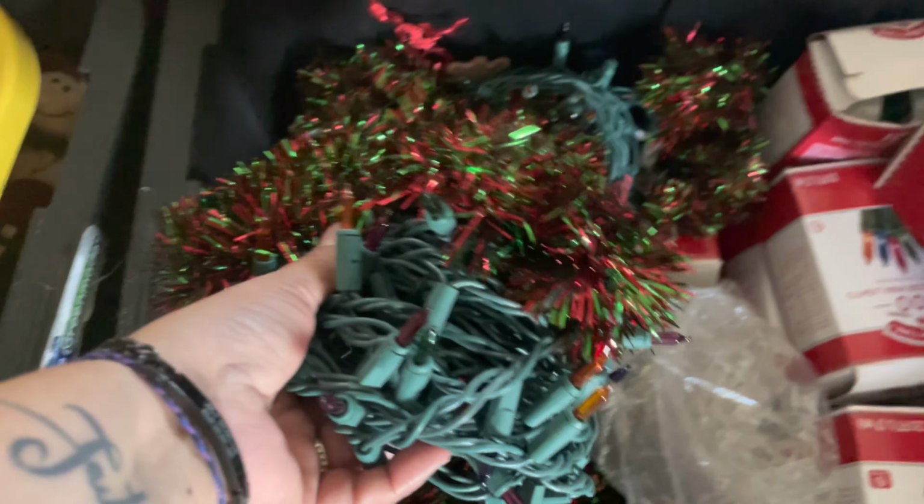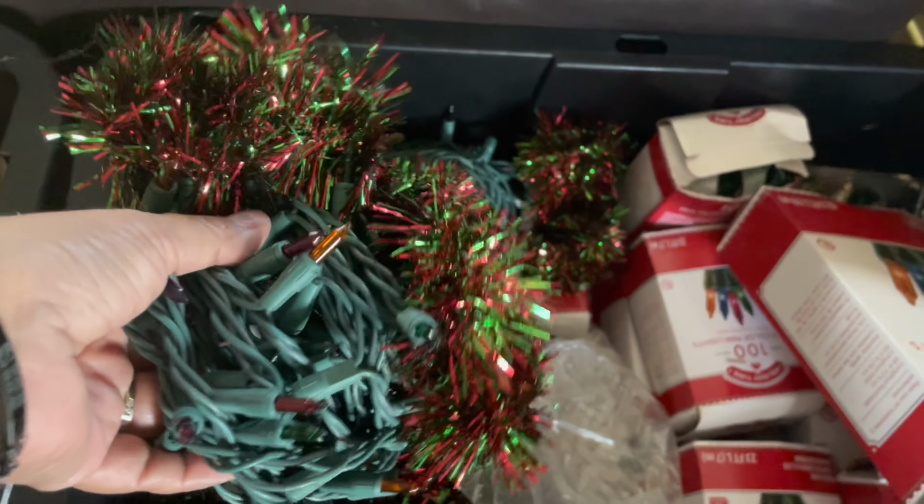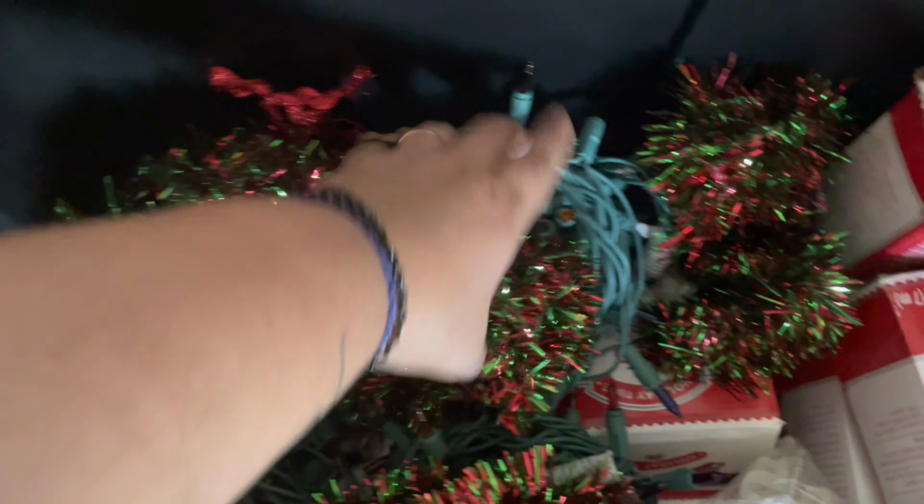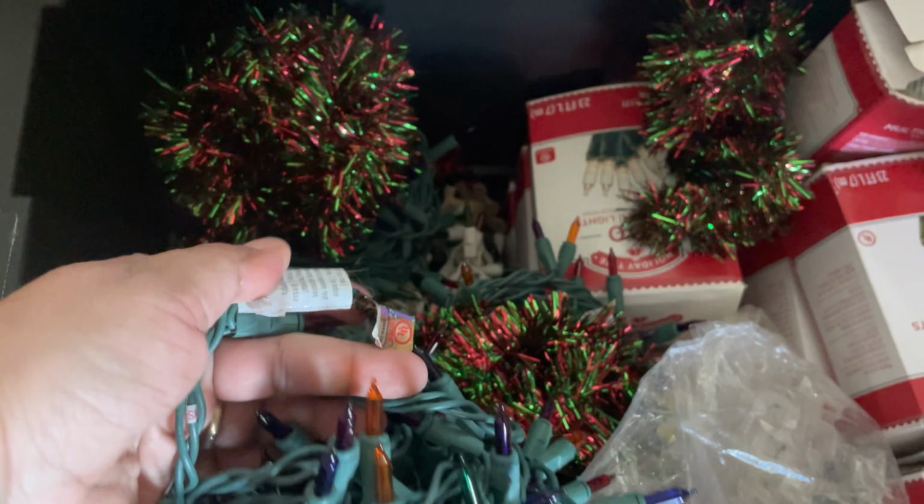So today is another decorating day. I'm gonna be decorating the inside today, which means these are gonna go up. These are the lights with the garland that go around the window, around the doors, inside the house. So I need to take these out and let's see, I have them all labeled somewhere.